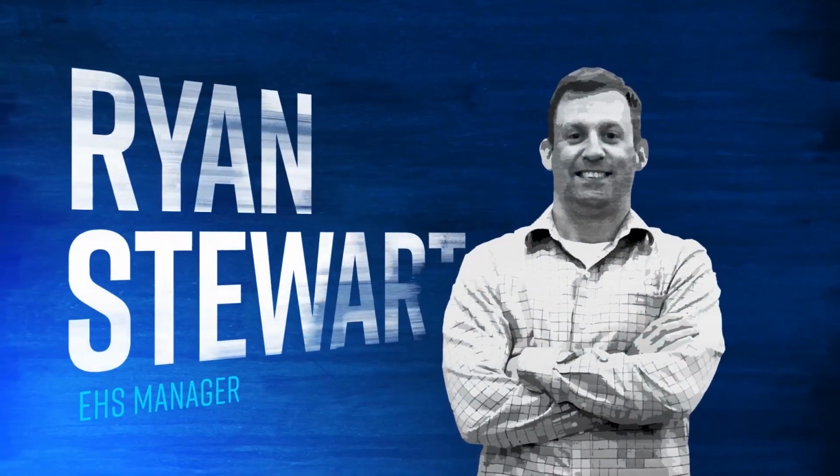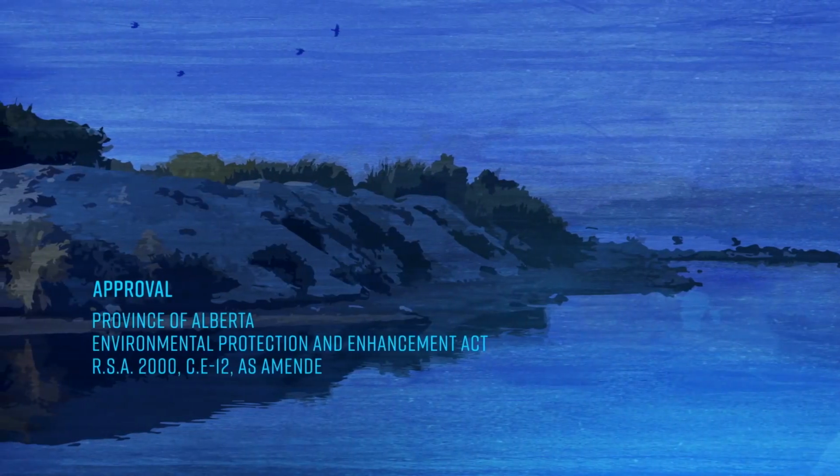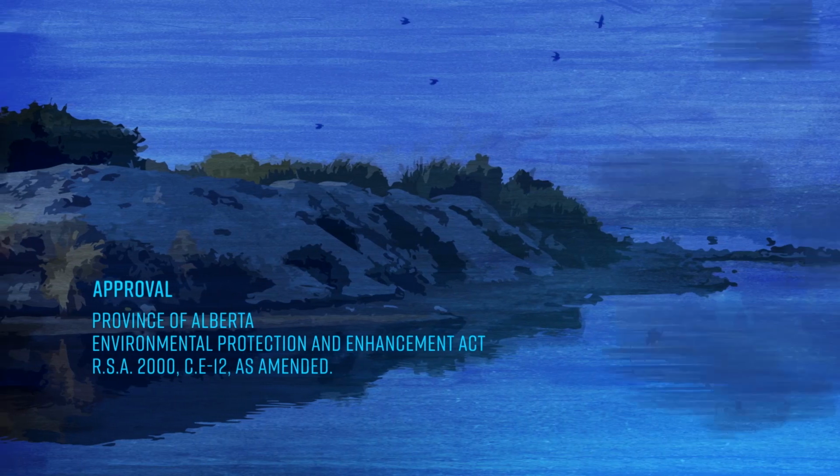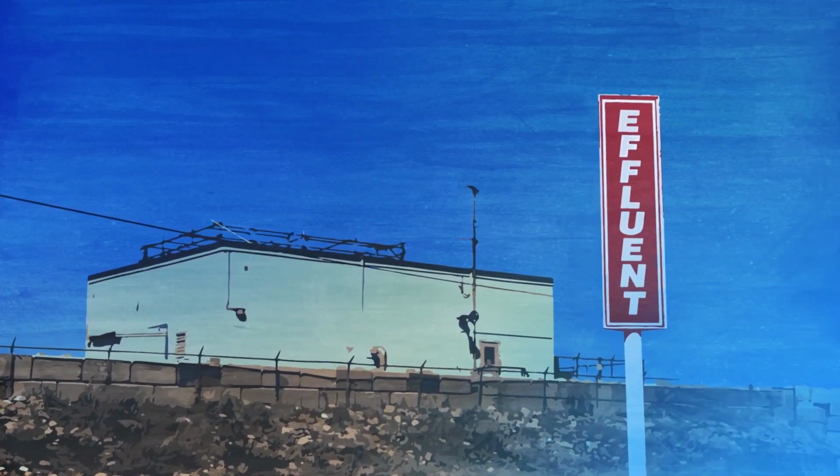Water is very important to the site, so we want to be responsible users of that water. We have permit limits that we need to meet and make sure we continuously meet prior to returning it back to the environment so that it has no adverse impact.